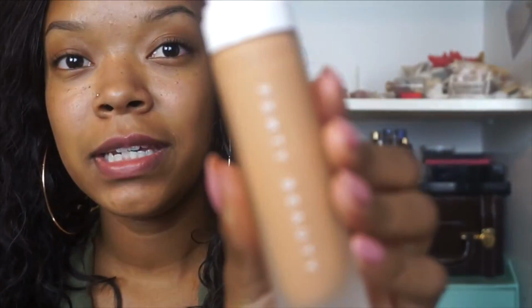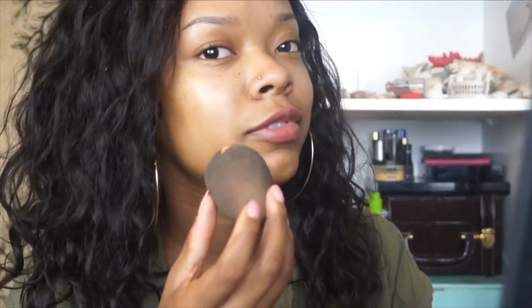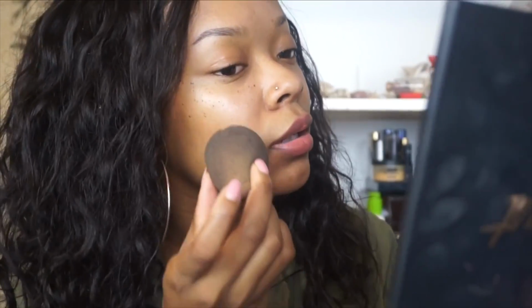Okay, so we're starting off with my fave Fenty Beauty foundation, and I am in the shade 370 in case, no wait, 370? I don't know. 350. I don't know. I'll write it down below somewhere. Yeah, so we're just gonna put that all over our face.